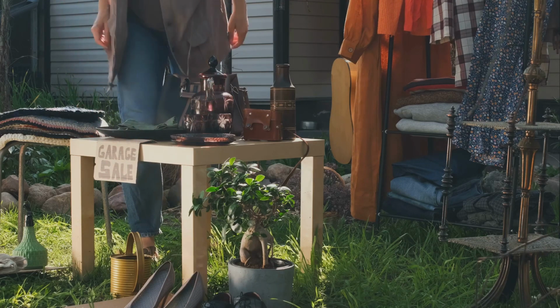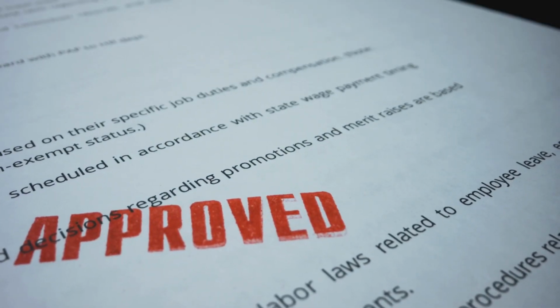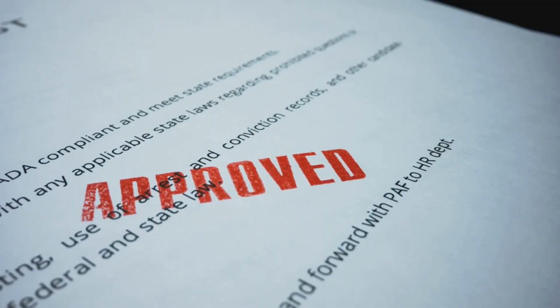But here's the important part. Always follow the rules and regulations of the auction. They're in place for a reason, and not adhering to them can lead to penalties or even being banned from future auctions. So, keep your payments prompt, your cleanup thorough, and your sales fair and square.